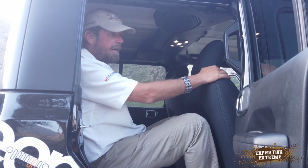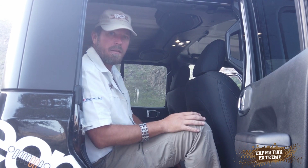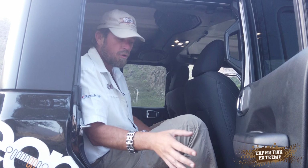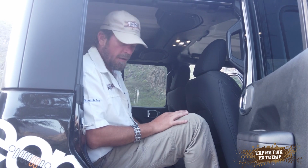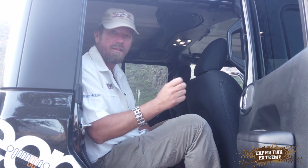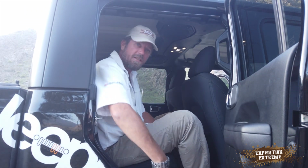It's comfortable. You would be able to travel a long distance with the seat in its full back position. What I don't like is they've kept the same door from the Unlimited. Obviously it's to save costs, but it's a tiny little door, and getting in and out of this space has always been a challenge if you're slightly taller. But okay, we see it in the 79 series. They took the 76 door, and it's exactly the same, and the evidence is right here.